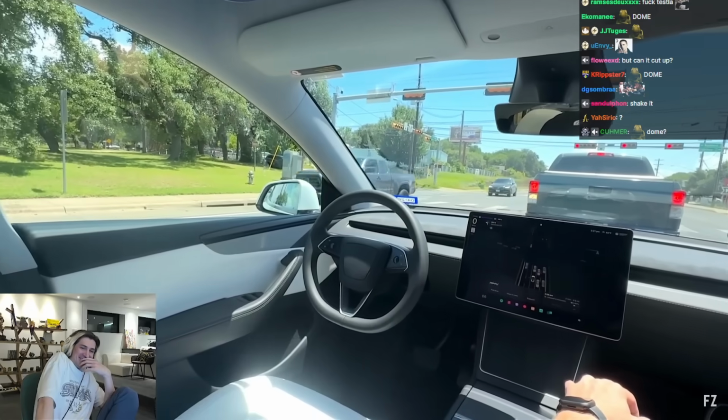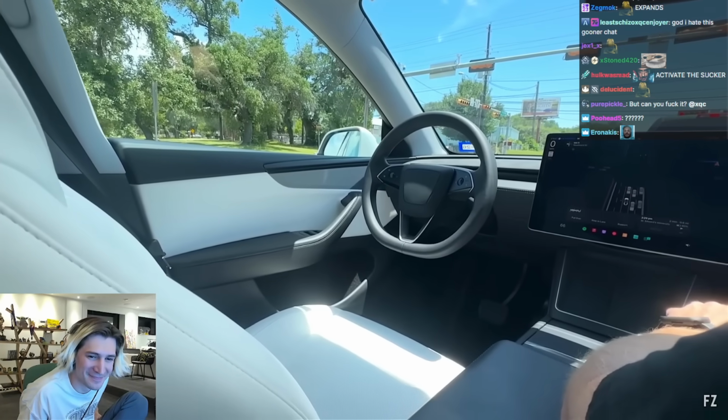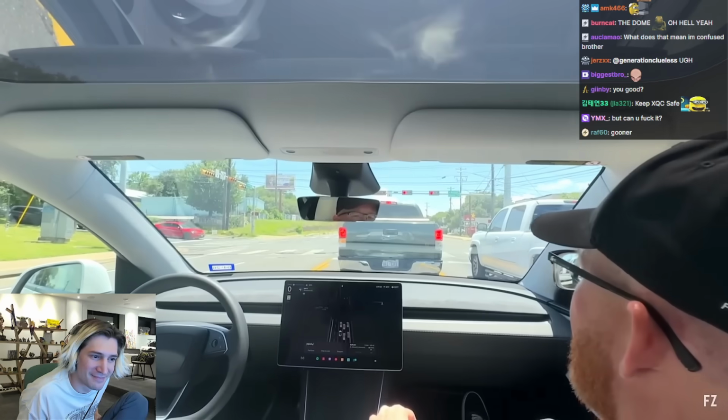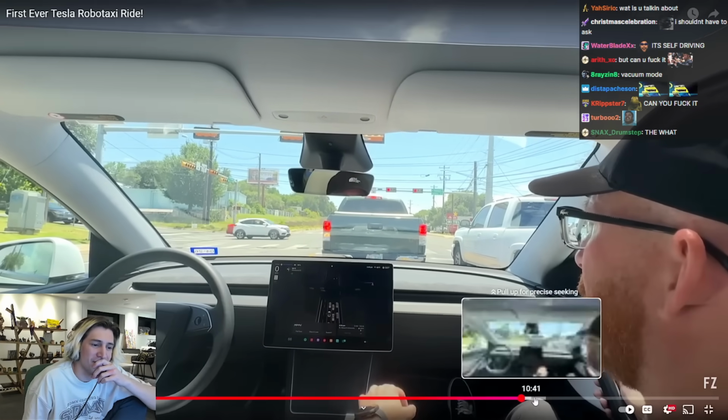As you can see, I didn't even show this. There's nobody in the driver's seat, you guys. Look, there's nobody there. They either have the greatest cloaking technology in the world, or this car is just straight up driving itself. I'm gonna go with the car driving itself.